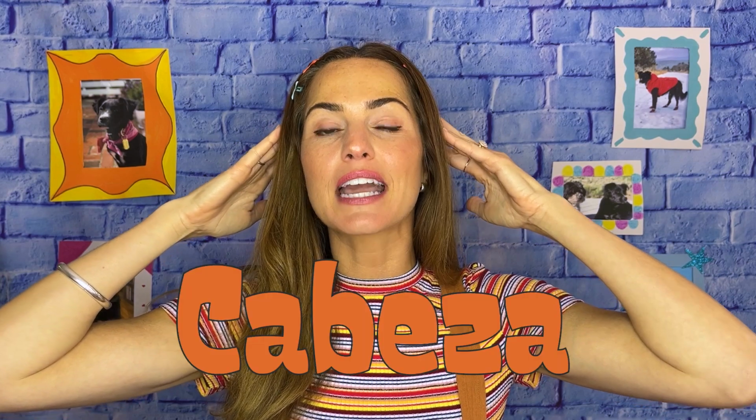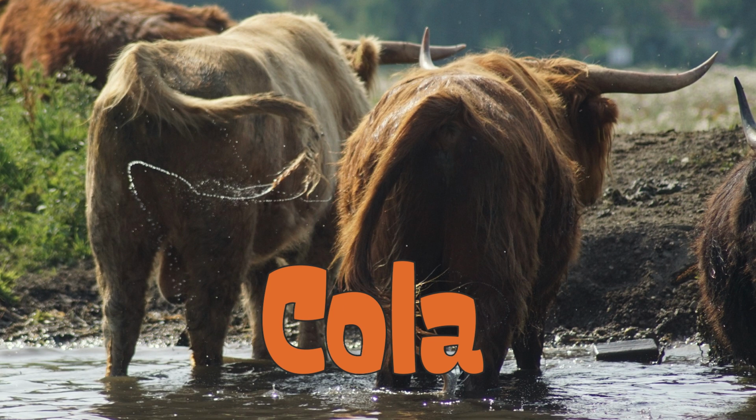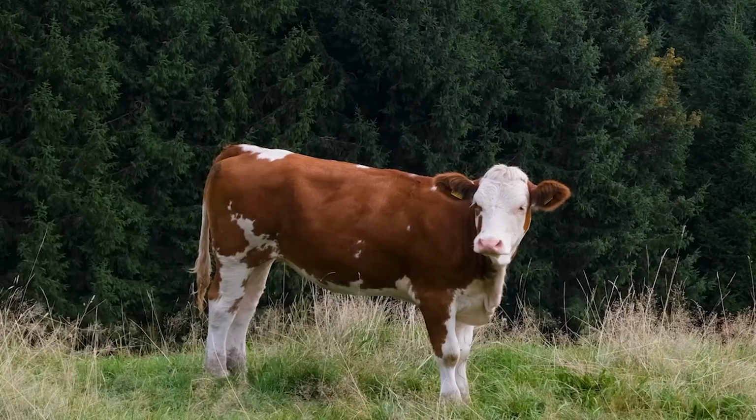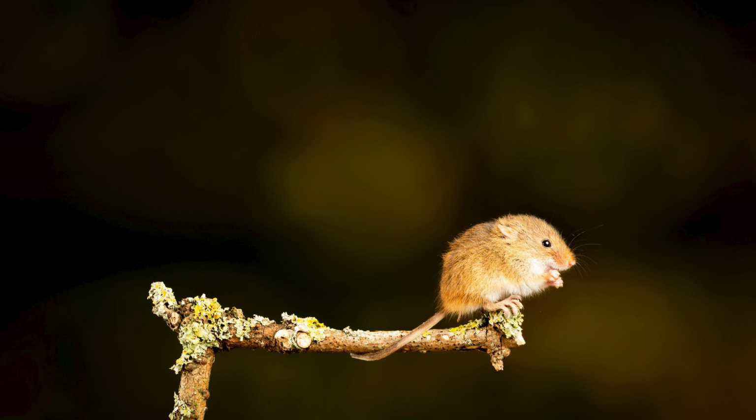First, we need to know a couple words. Cow in Spanish is vaca. Head in Spanish is cabeza. Cabeza. Can you point to your cabeza? Good job! This is your cabeza. And a cow and a lot of animals have tails. And their tail in Spanish is called a cola. Cola. What animals have colas? A dog, un perro. A cow, a vaca. A cat, un gato, has a cola. A mouse, un ratón, has a cola. A lot of animals have colas. Okay, the song goes like this.